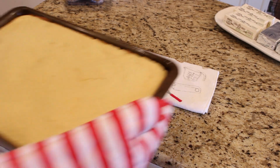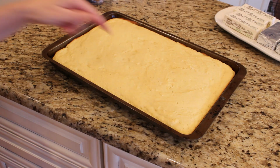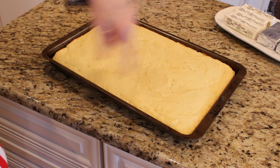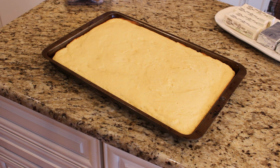Okay, so the cornbread is all done. I'm gonna let it cool. Once it's all cool, I'm just gonna slice it all up, both directions, cube it, and let it sit for a couple days so it gets a little bit stale and it'll be perfect for our dressing.